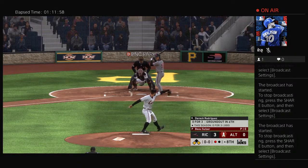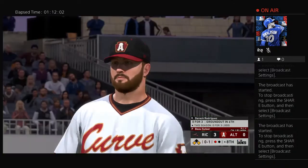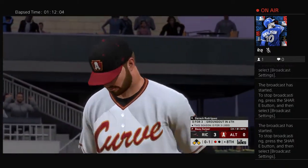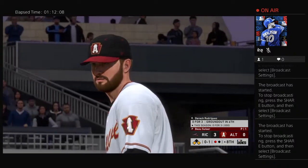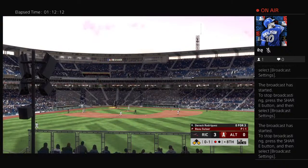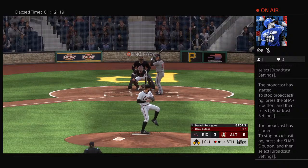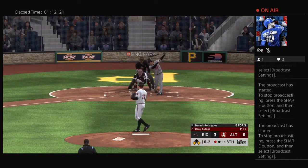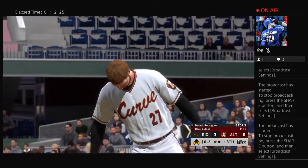To the plate now, Derek Rodriguez. And there's a swing and a miss at an off-speed pitch to start him out. 0-1. Runners are at first and third, 1 away. A great job of changing speeds there. It's 0-2. Big pitch coming up right here.